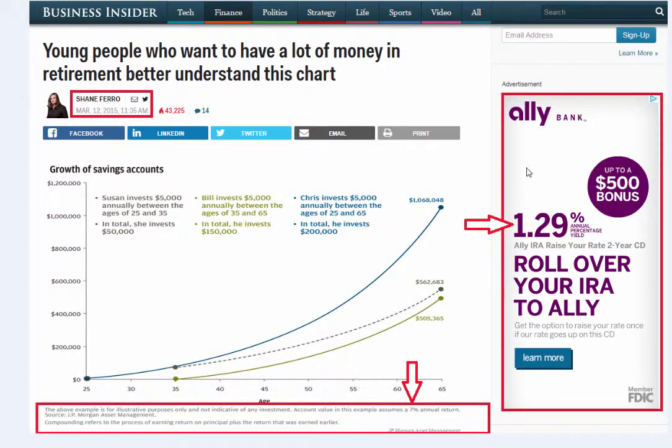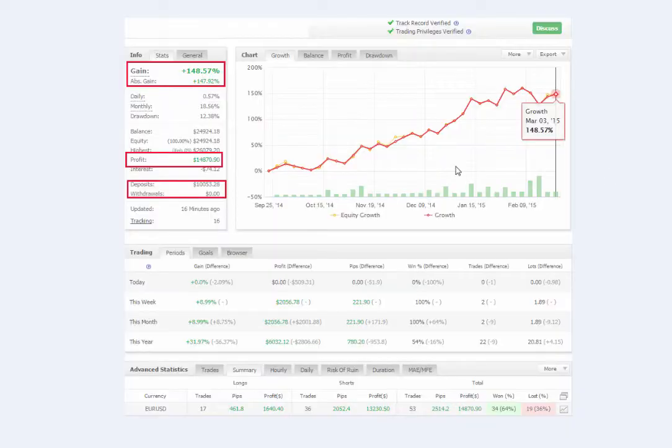On the right side, we look at the Ally Bank, 1.29% annual return for a CD, but they lock up your money for 2 years. That means they take your $10,000, they give you $130 per year for 2 years. So that's how the banks work. That's why the banks are the largest income earners in the world. So we look at the IML Dreammaker as our own personal trader.